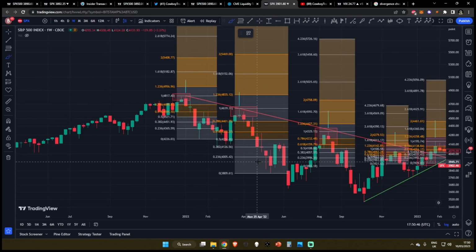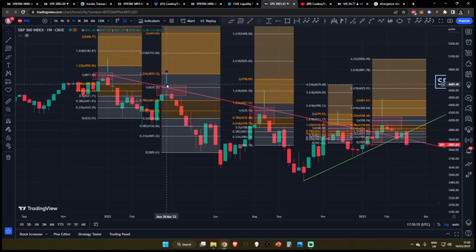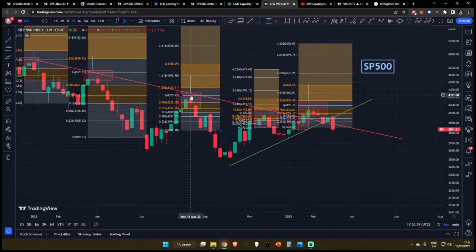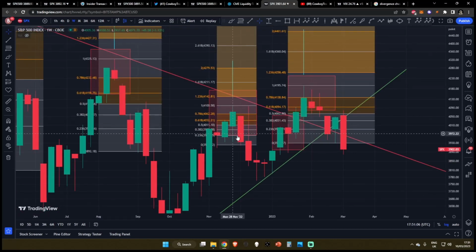And in a recent S&P 500 video, we talked about what happens after these liquidity tops. We break down, have a buyback, retest the 618 and break back down lower. Over here, we broke down, had a buyback almost to the 0.5, broke down lower. Over here, broke down, had a buyback, retested the 0.5, broke lower. Over here, we broke down, had a buyback, retested the exact top at the 1 level for the Fibonacci, broke back down lower.